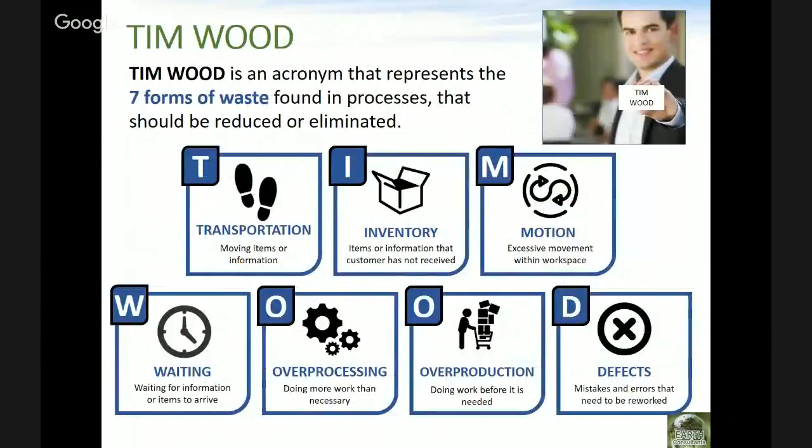So let's get started with what a lot of people might be familiar with, the 7 forms of waste. Or sometimes you have 8 forms of waste or 10 forms of waste, but traditionally there's either 7 or 8 forms of waste that get mentioned. The acronym I think is very helpful is called TIM WOOD. It stands for transportation, inventory, motion, and then waiting, overprocessing, overproduction, and defects.